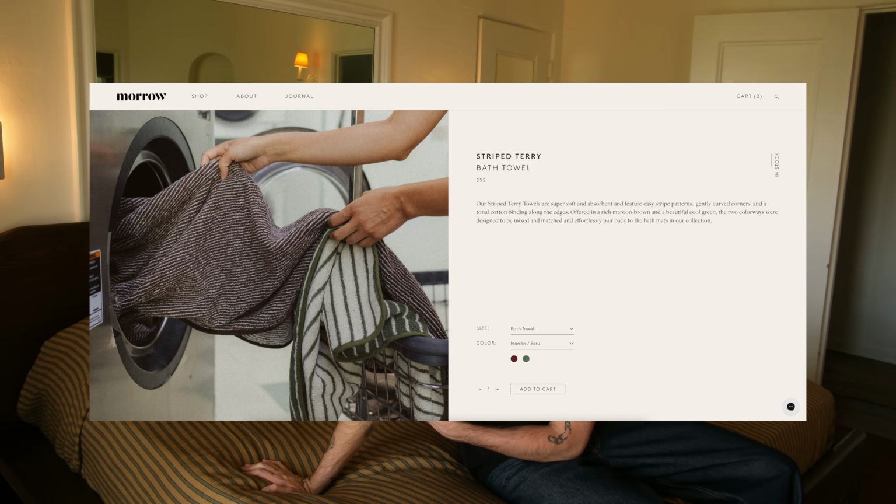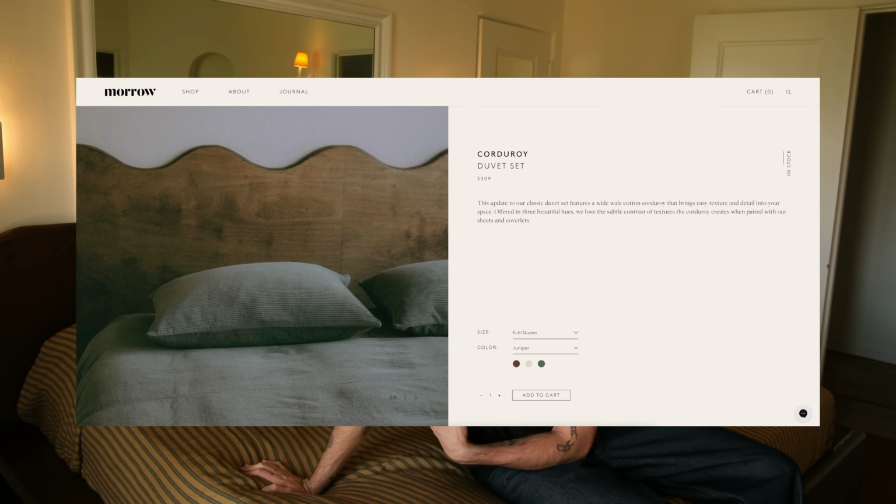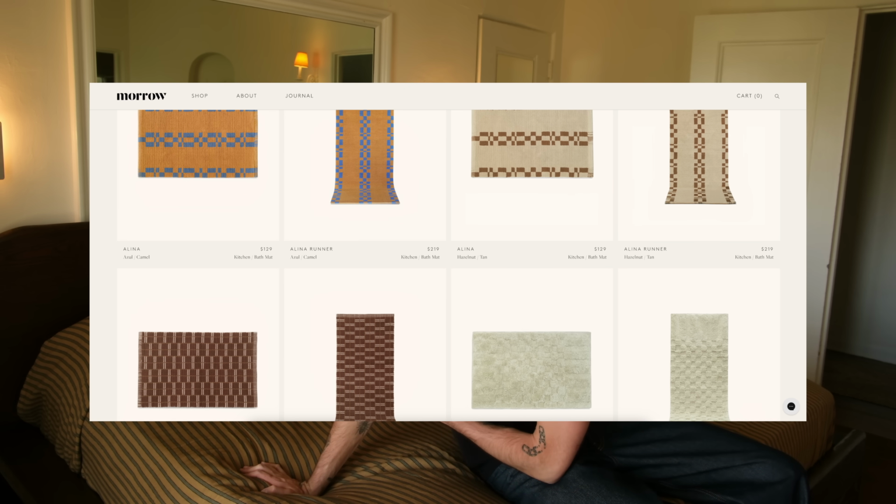I would love to get some other stuff from Morrow. They also have towels and other types of bedding and bath mats and a lot of things on their website. So impressed and can't wait to get more.